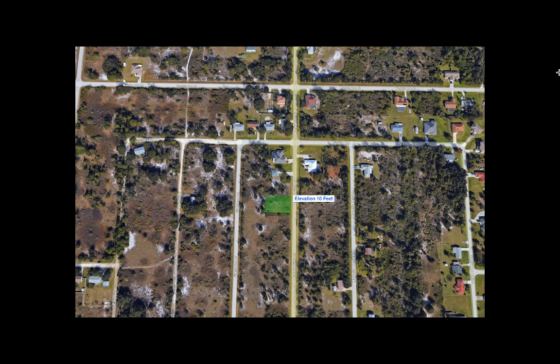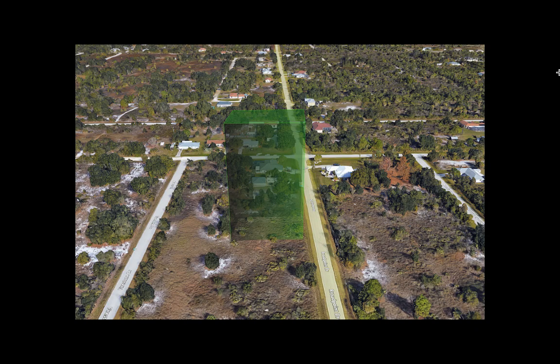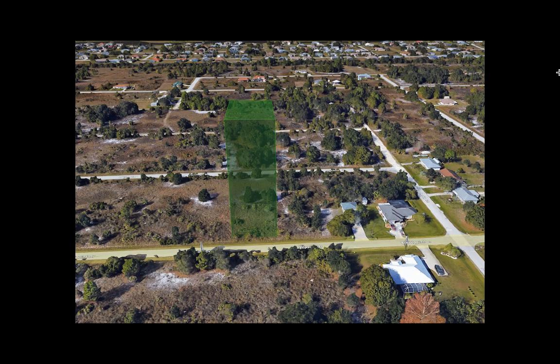The elevation of this property is around 10 feet. And you can see from the Google images here, it's a nice, even, clean, rectangular shape, easy to understand, nothing quirky or unusual about the property here.